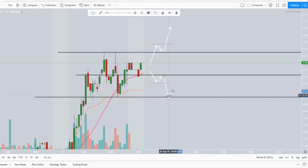We don't know that for sure, but my prediction is that if we do break below the VWAP, we're also going to break below this 210. Of course, that's if we don't go bullish, right? This is just the alternate reality we're talking about here. So this gives you options and it opens up your horizons a little bit.